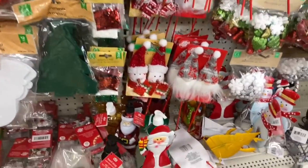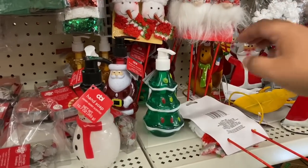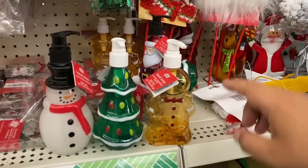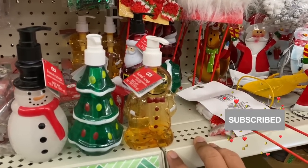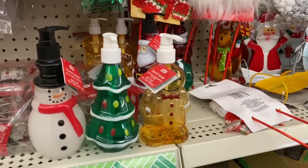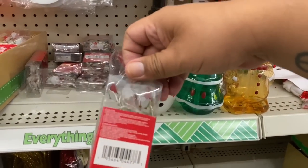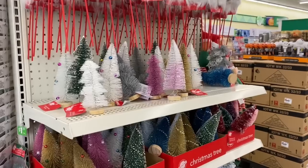Oh, almost missed these. They brought back the Christmas soaps, which I know everyone loves. I've actually bought these before. Oh, this one's empty. I remember I bought this one last year, and I actually used it. It was really, really good. It smelled really nice. So don't be shy about using it. You could always refill it with water and just use it as decoration if you want to. But definitely recommend it. Oh, and they have the little gnome LED lights as well. So very cute.